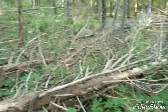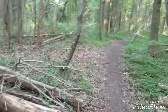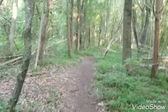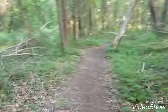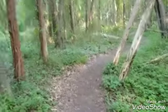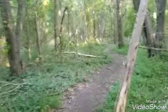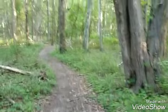See, these trees have fallen and they've come out, cut them, and cleared the path. So again, a good job by state workers coming out here making sure this is ready for people to use. Again, Connecticut state residents, free. This is a free one anyway, so it wouldn't really matter.